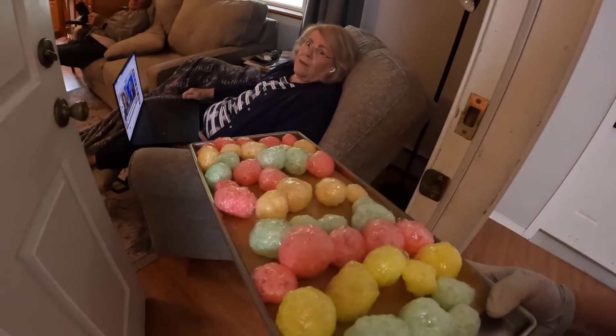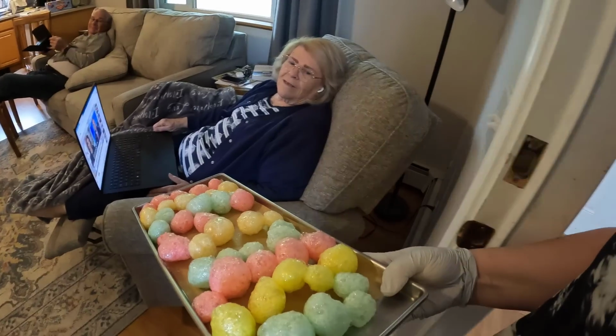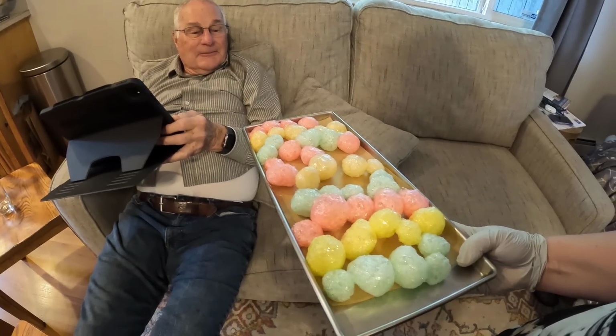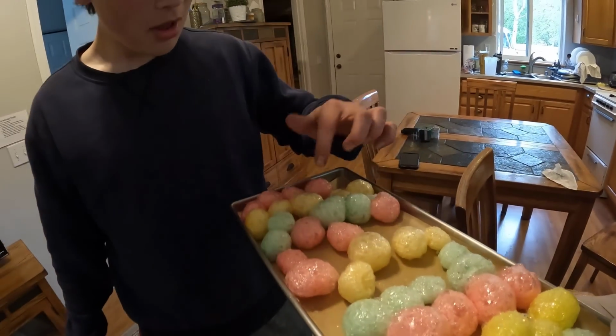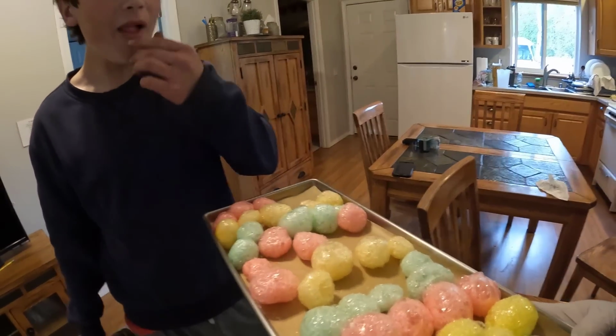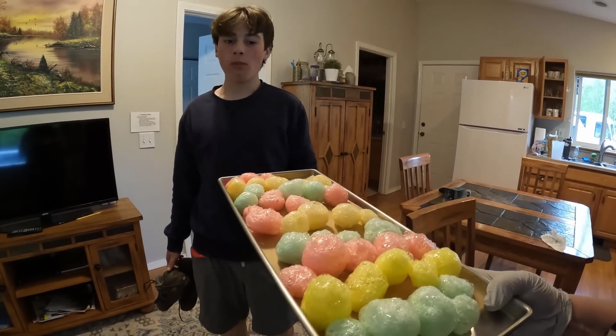Well, for anyone who doubted if the Jolly Ranchers would change, those are half a Jolly Rancher. Just half, because the full are too big. You thought they might not work. Look at that one. They're still a little chewy in the middle. Yeah, that's kind of reconstituted, and then you chew on it.